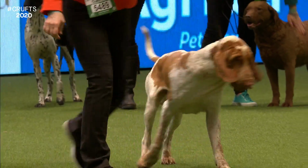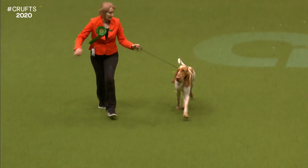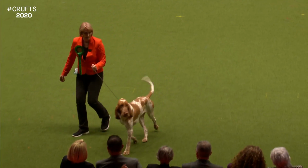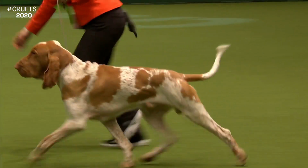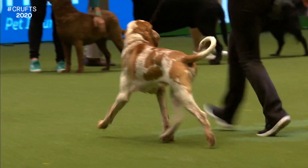It was believed to have been the result of breeding the Segugio Italiano, who is a coursing bloodhound, and the Asiatic mastiff. Now, this one has been judged by an Italian, Dr. Ivaldi, a Gundog man, and he breeds Gordon setters with his wife. So he has great knowledge of the Italian breeds, and this is his choice today.